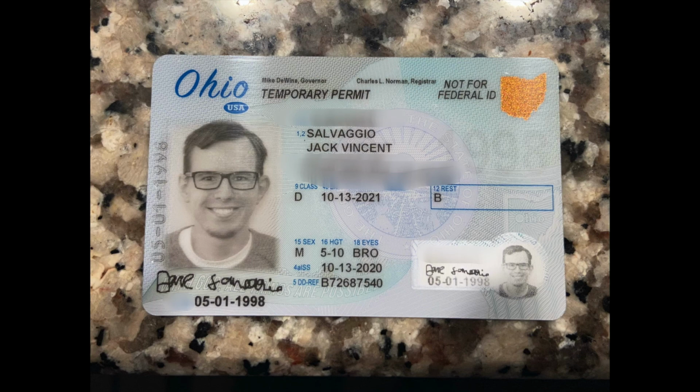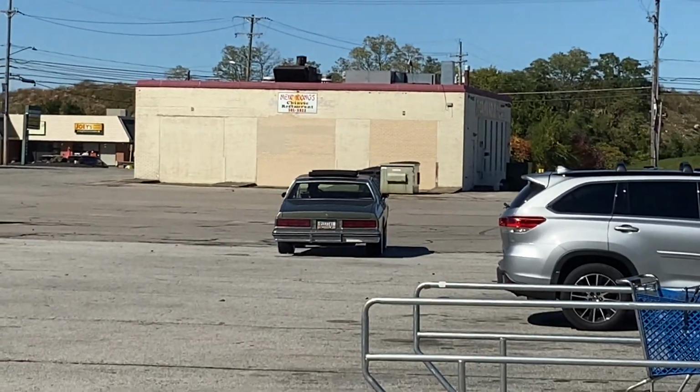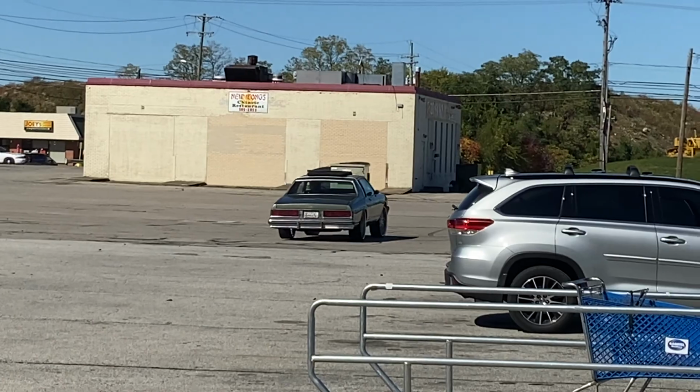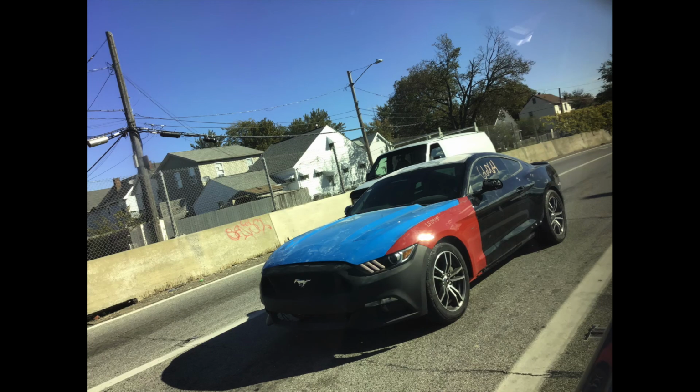Anyway, some exciting news. I recently got my temps renewed about a week ago, and this ID picture looks a lot better than the last ID I had. Hopefully by the year 2021 I will get my license and I'll get myself a ride. Maybe not this kind of ride, but something else nicer and more modern. Anyway, check this out. This awesome Mustang, black with a mixture of blue and red. I don't know if it was a junkyard find or what, but this thing was cool.